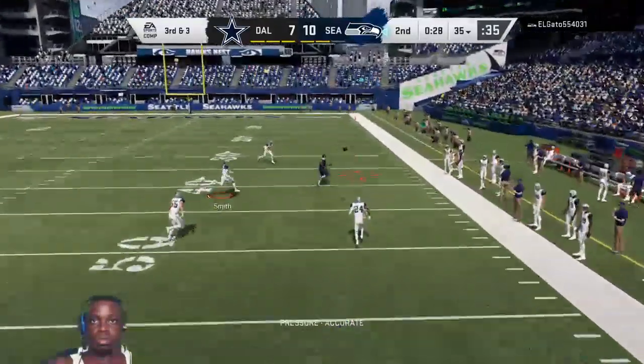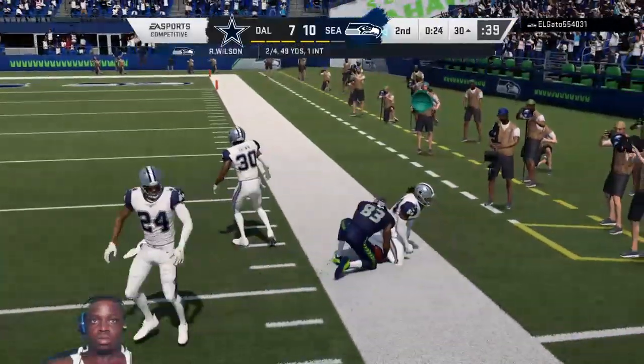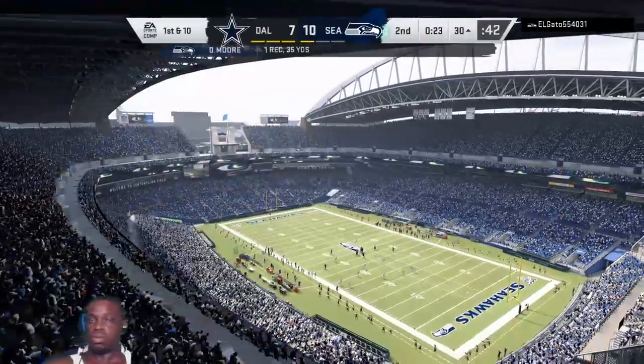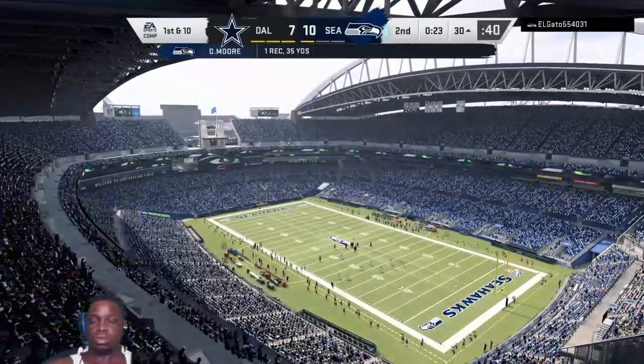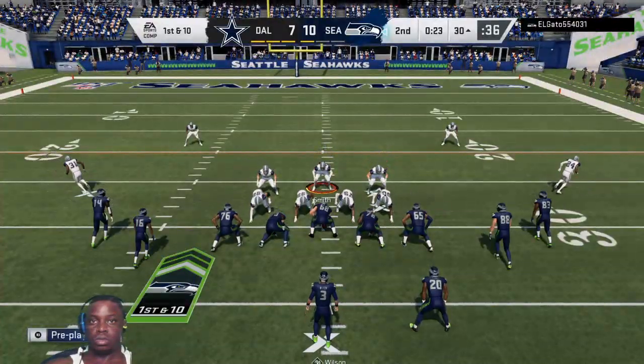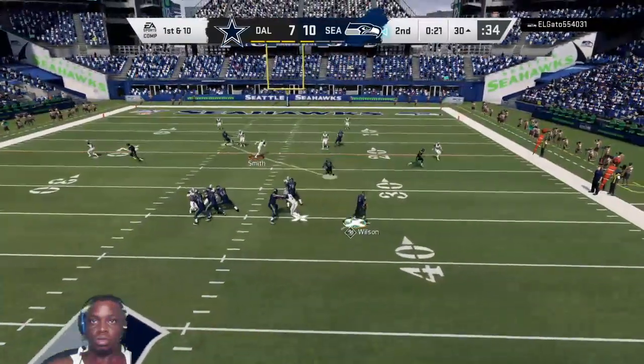Flush to his right. And he's got his target. That's Moore. And he is brought down, but not before reaching the 30. Now the Seahawks call the second of their 3 timeouts, as the stoppage will come with 23 seconds to go till halftime. So the big play has them all the way down to the 30 now for 1st and 10.